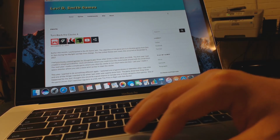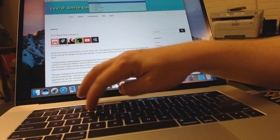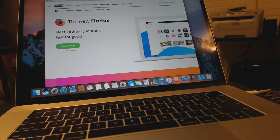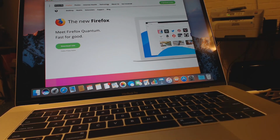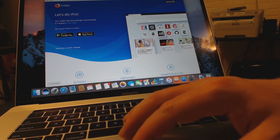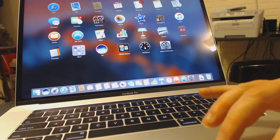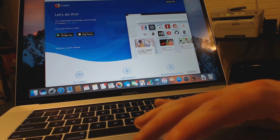So I need Firefox. I need to get rid of any Google stuff on here. Replace Google with DuckDuckGo when searching. I'm going to download Firefox. I need GarageBand too. That's like the only thing that I really need on here. Hey, GarageBand's on here. Can I do a right click? I want to pin to taskbar.